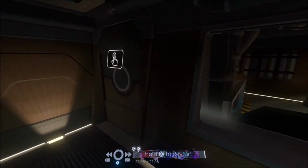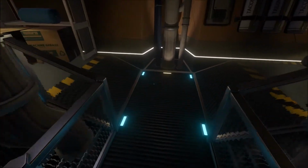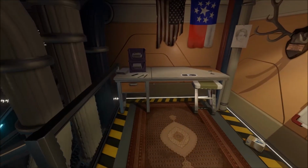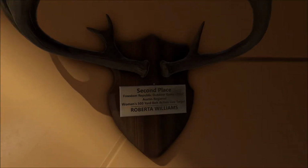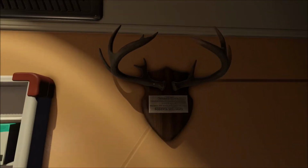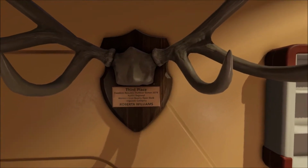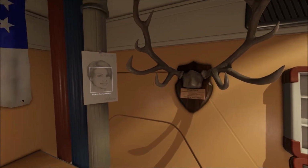Workshop. Let's see what's going on in here. Not a lot. There's some antlers on the wall. How random. What does this say? Second place, Freedom Republic in Outdoor Games 2082. Roberta Williams. Women's 500-yard bolt action live target. She's a huntsman. She's a marksman. A markswoman, more like. And did she win this one too? Third place, Freedom Republic Outdoor Games 2078. Roberta Women's ungulate category. Righto, okay.